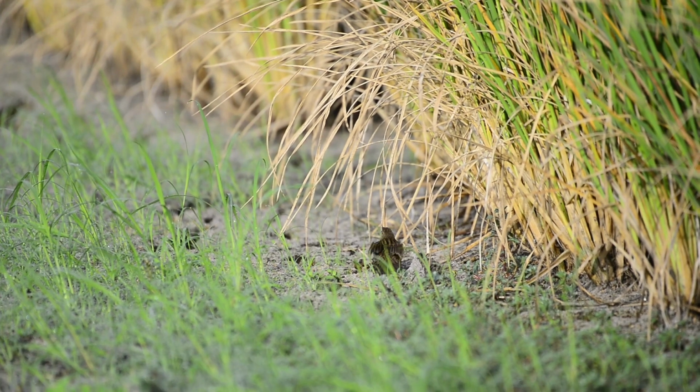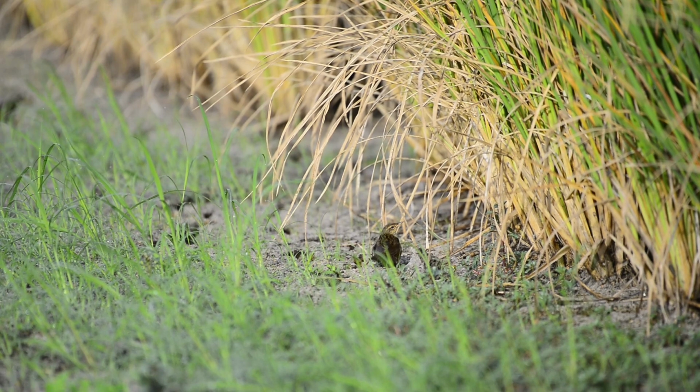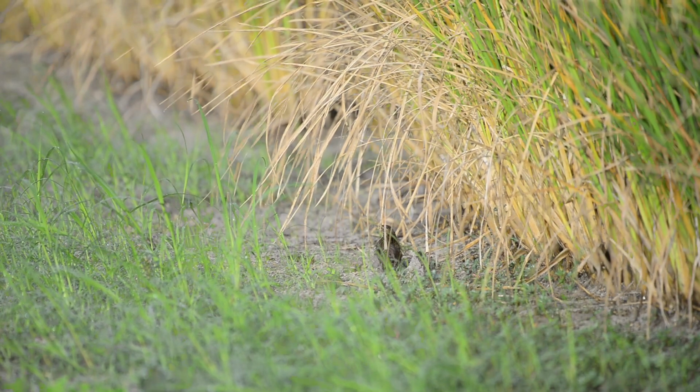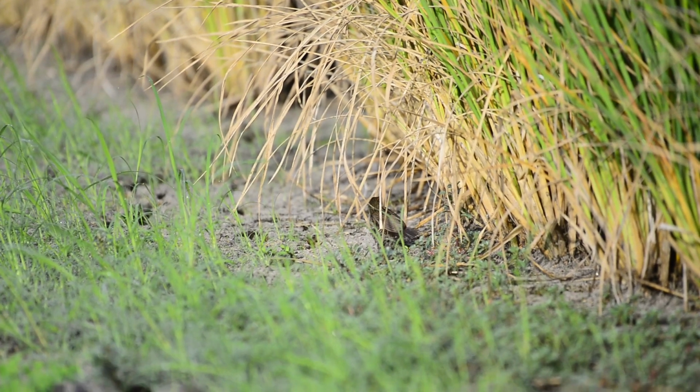It was also great to see this little Pallas's Grasshopper Warbler, which popped out for a little dust bath. Unfortunately, it was just a quick dust bath and he was gone, and we didn't see him again.